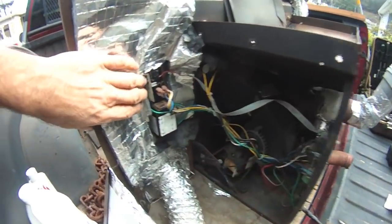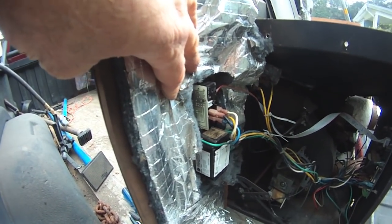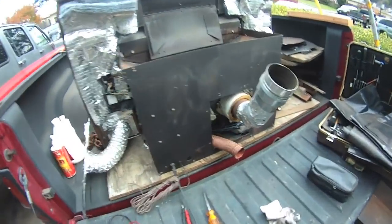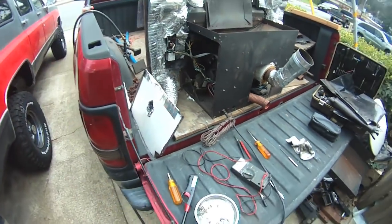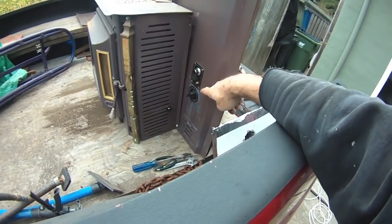Well, boys and girls, our trace remains intact. This thing is functioning as it should. You can see it's eating pellets like it's supposed to. I have it on the lowest setting and that thing is barely moving. I've got that panel back in.